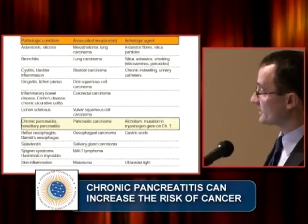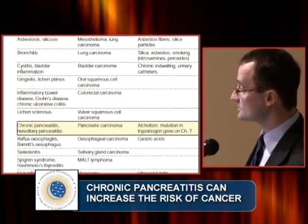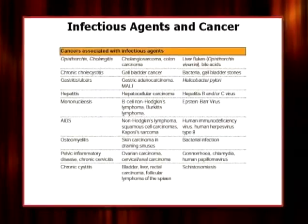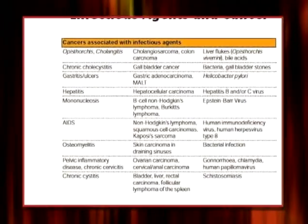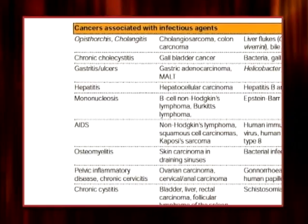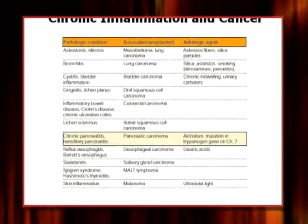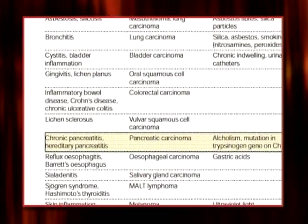Inflammation plays a major role in the initiation, the early development and progression of cancers. Chronic pancreatitis, either caused by heavy drinking or some genetic mutations, can increase the risk of developing pancreatic carcinoma. And this is a table which shows you certain infectious agents which can cause chronic inflammatory diseases, which increase the risk of developing cancers in that organ. Besides these infectious agents, there are other factors, including environmental and dietary factors, which can cause chronic inflammation and tumors.